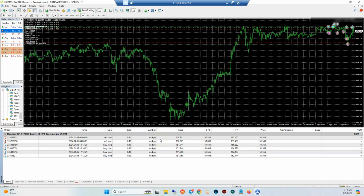Now, guys, here's the platform here, and as you can tell, we started testing this with $1,000 and it's down to $861. So it looks like it's a loss, but as I said in the beginning, we traded this with another EA, and that other EA did not perform as well as the Prado EA. I'm going to show you exactly what it would have looked like if this was only the Prado EA. Let's go to my FX book, a little bit more detail.